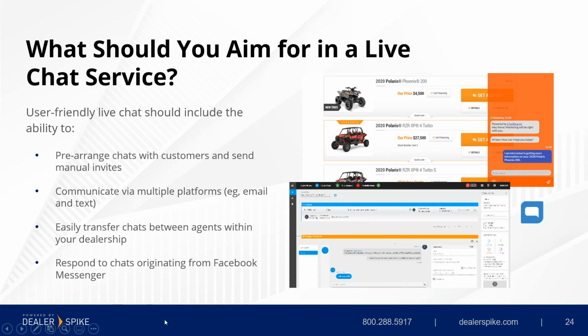Easily transferring chats between departments, that's huge. If I'm on here chatting and I'm with sales, but I want service, I need you to have a way to transfer me and not get me lost. And then I think it's very important to be able to have some Facebook Messenger involved in this as well. Facebook, they are the go-to chat for a lot of people. So if you're able to have all of this really synergy together, you're gonna have a powerful tool.